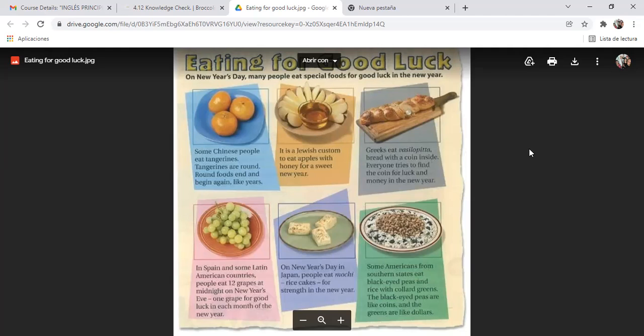And the greens are like dollars. The black-eyed peas are like coins, and the greens are like dollars. Yes, very good. Excellent. Good job.